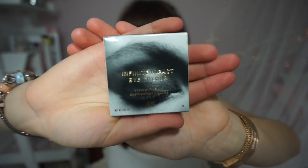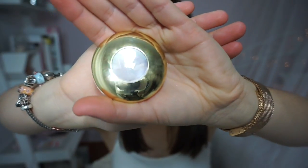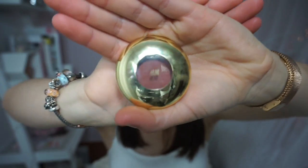The next one is this. Now, this is the Infinite Impact Eye Colour Vivid Pigments Captivating Shades by H&M in the colour Canyon Clay. Well, you can see I'm getting a small obsession with clay coloured makeup. So this is just what the packaging looks like, and I love the box of it. And then when you open it up, this is the actual eyeshadow, which the packaging again is gorgeous.